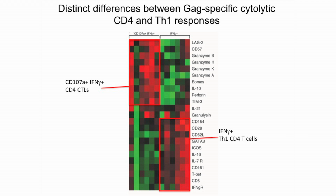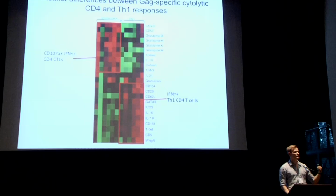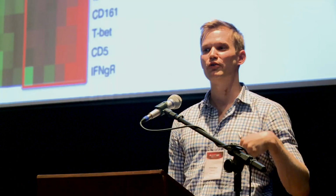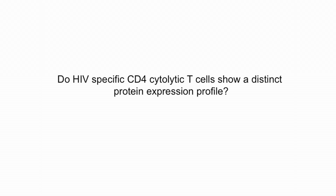The ones that are only secreting interferon gamma are rather the ones that are also expressing other transcription factors like GATA3, or expressing ICOS, the IL-6 and IL-7 receptor, and others. So this is from the mRNA transcription profile, where we see that those are really the ones that are expressing granzyme and perforin. So we wondered whether the difference in those cells is also seen at the protein level. Do they also show the same profile from the mRNA expression on the protein level?